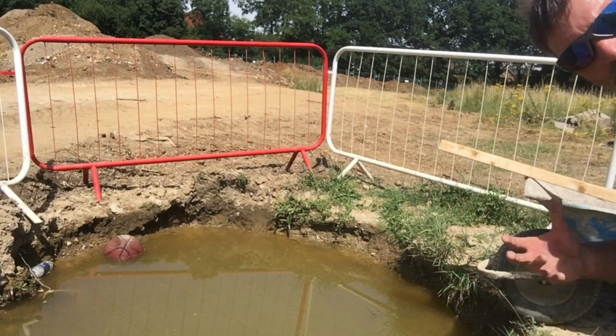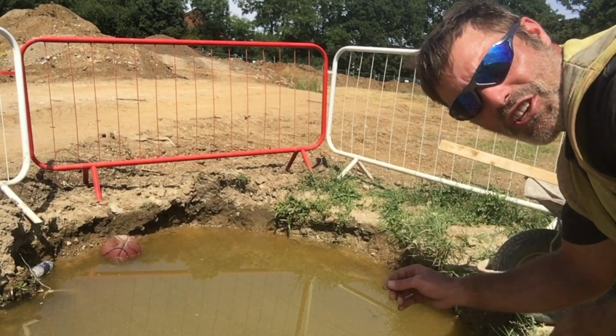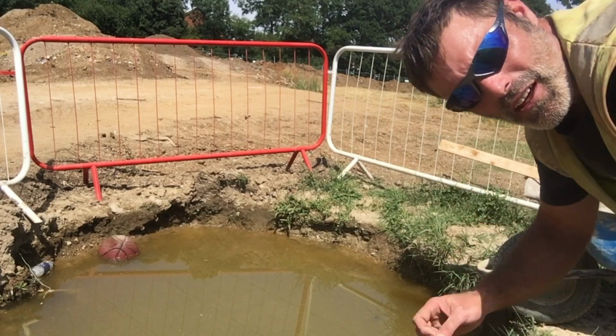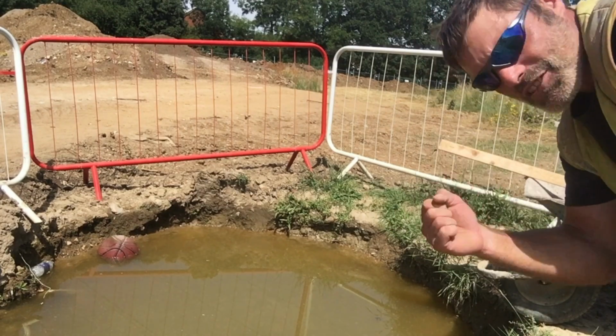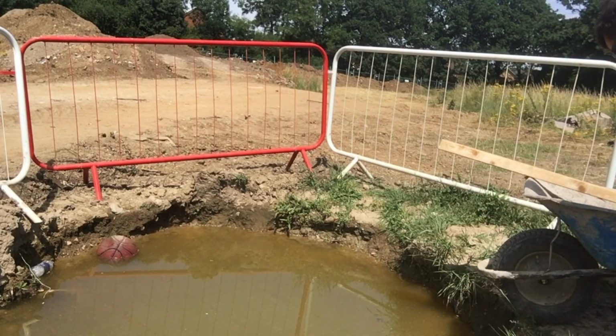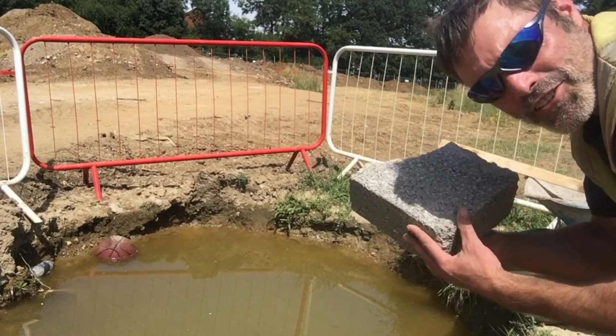So here we are, and today we're going to show you the failings of gravity by using buoyancy and density. Now, we've discussed Newtons and how a brick can be more compact, it's stronger because it's tighter with more Newtons, something like that. Now here we have a concrete block. Let's see if it floats.